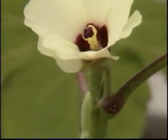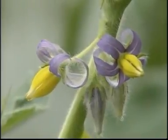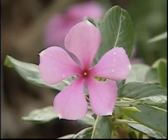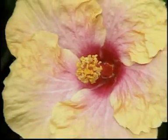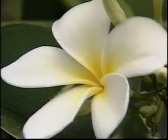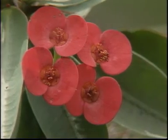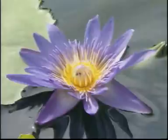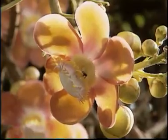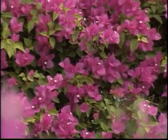There would be no fruit if there were no flowers. The colorful parts of most flowers are called petals. Many flowers have 5 petals. But not all flowers have 5 petals. Flowers can be so beautiful and colorful. This flower has a very pleasant smell. Some people say this flower reminds them of a snake's head. What do you think?